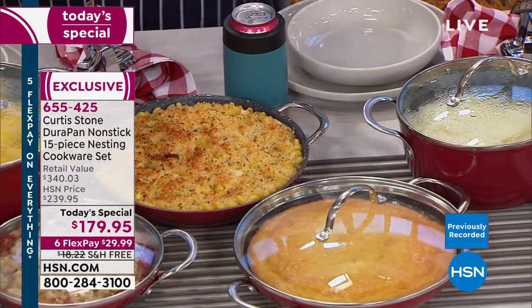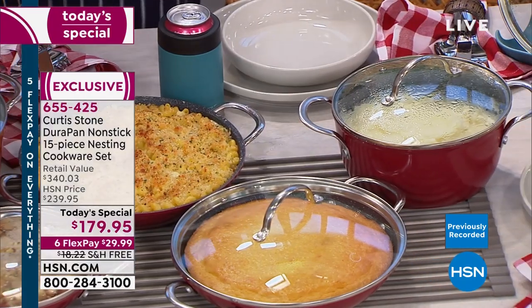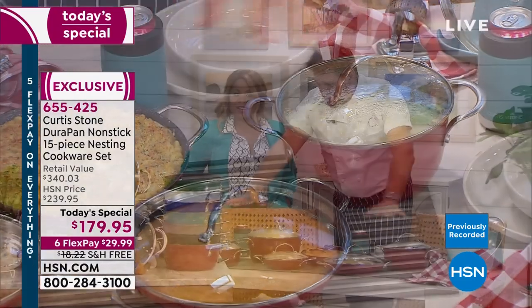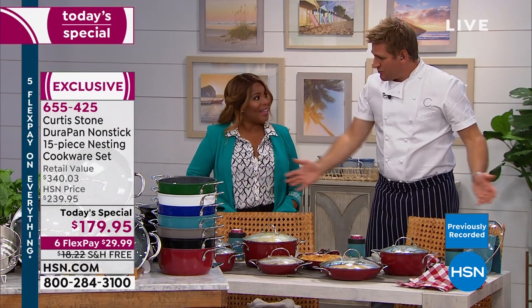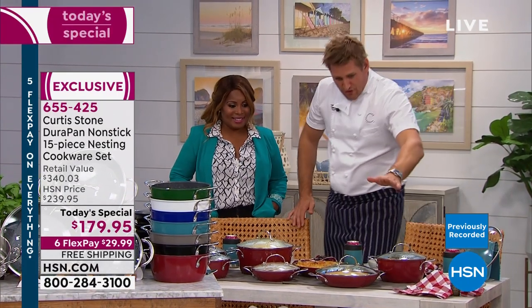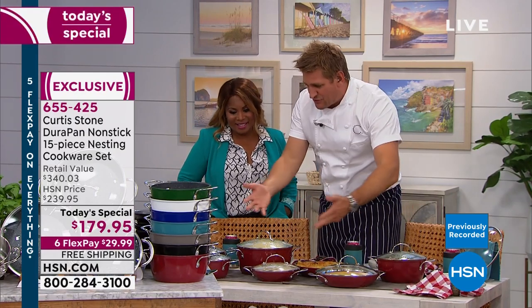Exactly. Now, the amazing thing about this, Marla, is look at how, yes, there's 14 pieces plus the steamer, so 15 pieces of cookware that you're taking home. It all fits on a table. This is a table set for four, right? So I've run a couple of trivets down there, and you've literally got a feast.